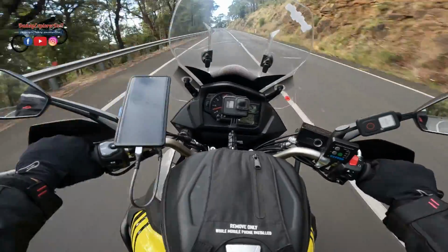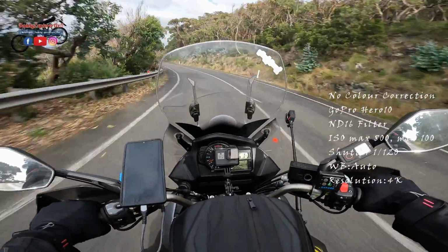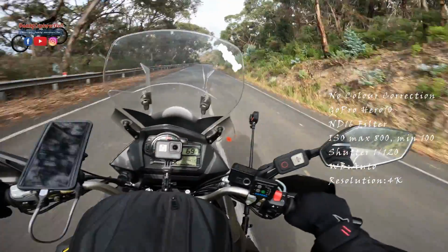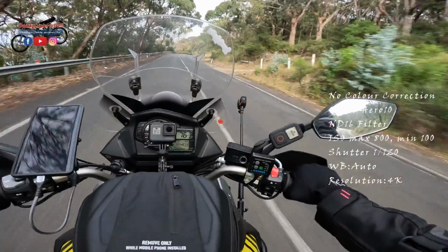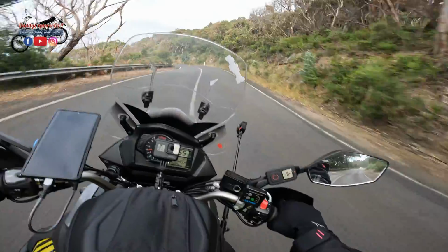So just going to enjoy a bit of it. So I've got an ND16 on, and I'm trying to capture as much as I can in terms of the view, as well as the roads.